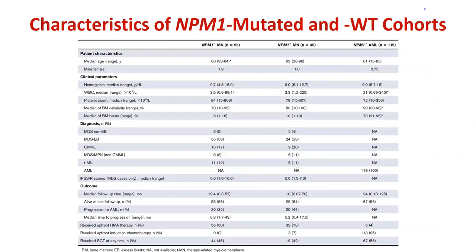So here are the characteristics of our three cohorts. We had 95 NPM1 wild-type myeloid neoplasms, 45 NPM1 mutated, non-acute myeloid neoplasms, and 119 NPM1 mutated AMLs. So I'll just highlight a couple of salient features here. The first of which is that NPM1 mutated disease typically occurred in younger individuals with a male-to-female ratio of about 1:1. And interestingly, and importantly, all of these NPM1 mutated myeloid neoplasm patients, or the vast majority of them, received hypomethylating agent therapy, which is the typical therapy for MDS patients.